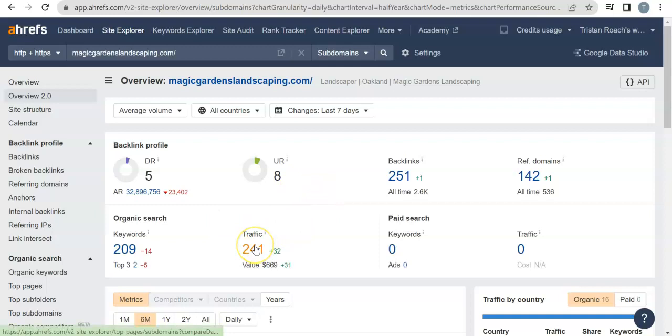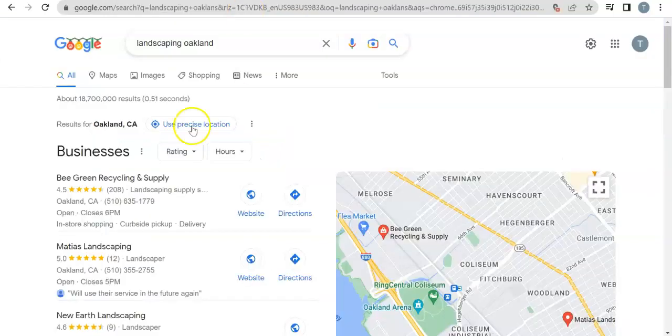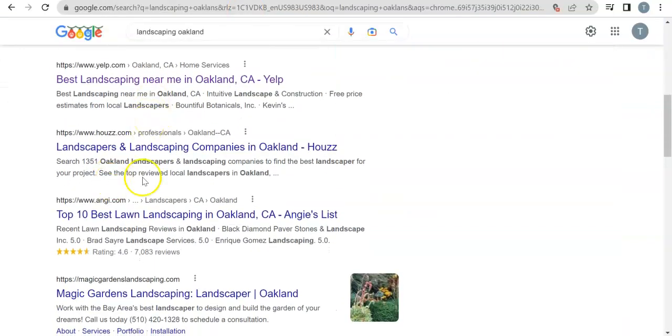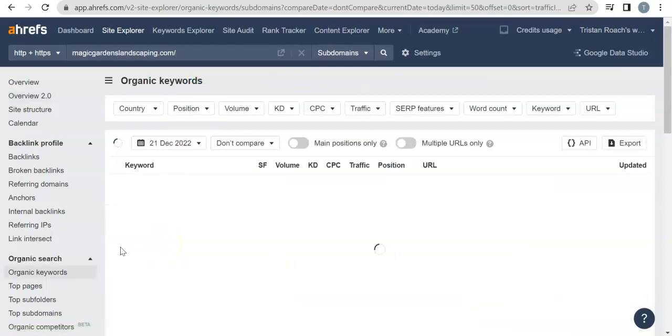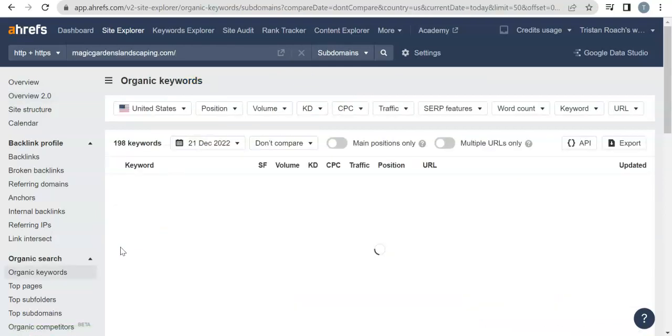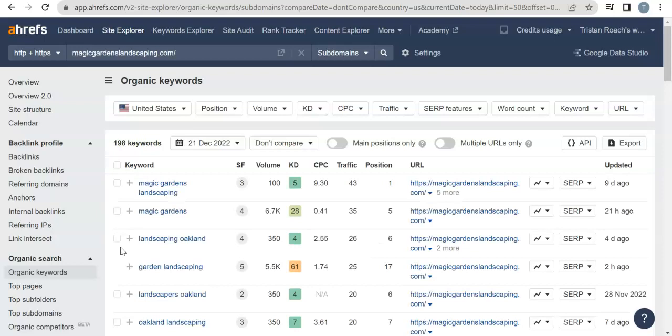So traffic is going to be the amount of people that come onto the website within a month, and Magic Gardens Landscaping. If we go back to Landscaping Oakland, they're going to be the very first organic website that pops up that's a business, other than these directories here. Magic Gardens Landscaping. They get 241 people a month on their website, and they're ranking with 209 keywords. And a keyword is just a word and phrase that Google deems is commonly searched enough to be a keyword, and that you want to be ranking for and found for.